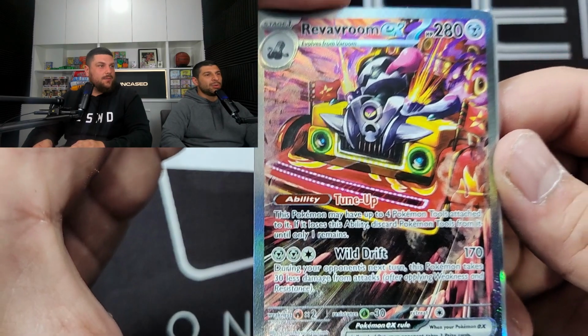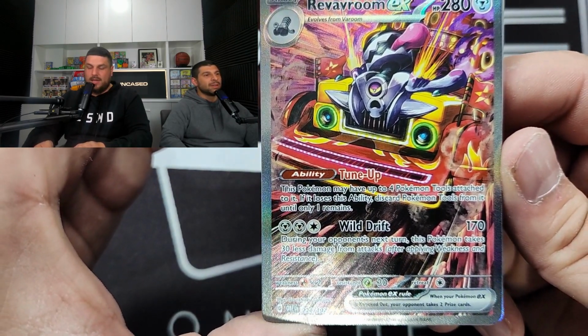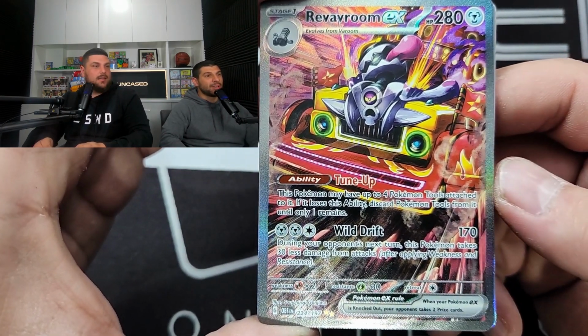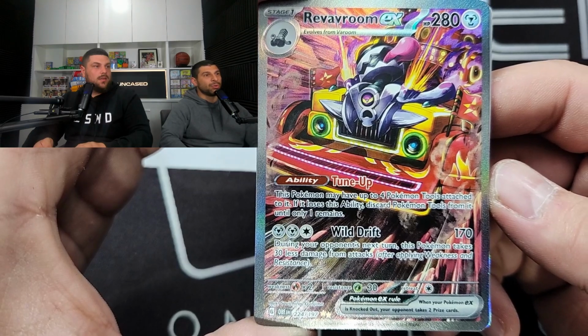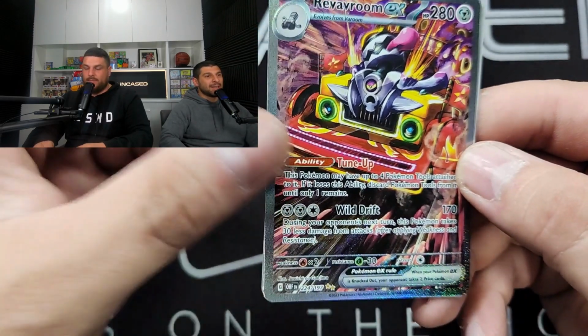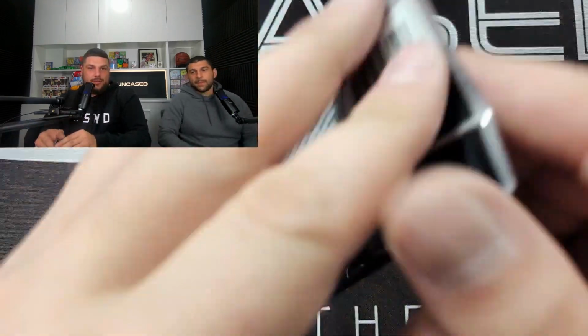It's not too bad, eh? You know what? Centering, looking at it firsthand compared to a picture, it's completely different. Yeah. The texture on it's awesome. The colour on it is outstanding. Look at it, all the colours. It's nice. Really nice. I'll take that. That's awesome. And a Scizor at the back. May this trend continue.